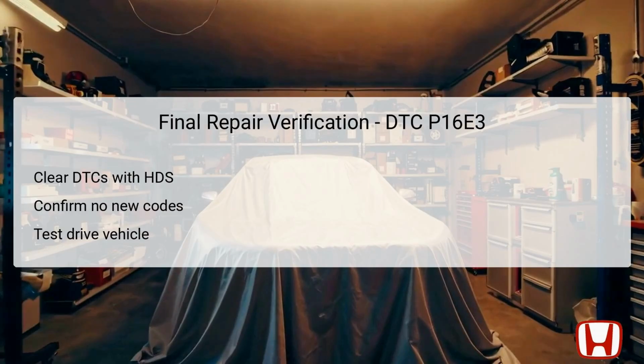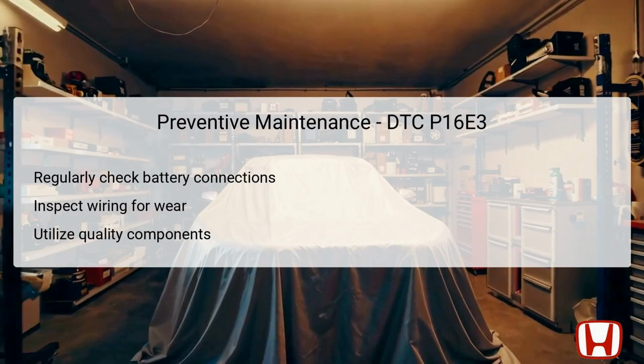Next, it's important to conduct a test drive of the vehicle to ensure it operates smoothly under typical driving conditions. Perform weekly checks and keep a close eye on the dashboard indicators to confirm that no warning lights return. If everything checks out, you can feel confident that the issue associated with DTC P16E3 has been thoroughly addressed, ultimately enhancing vehicle reliability. To mitigate the risk of encountering DTC P16E3 in the future, proactive maintenance is key.